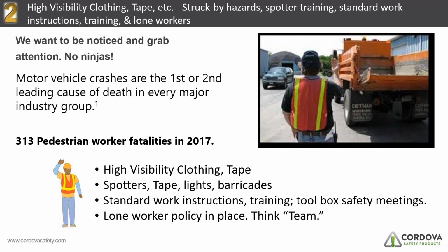Okay, number 2, high visibility clothing. This kind of crosses both categories. It's definitely from being outside and goes along with the type of work that we're doing. Struck by hazards is a real threat. If you look at that top statement here, motor vehicle crashes are the first and second leading cause of death in every major industry group. I first came across that around 2008, and it pretty much stays that way.